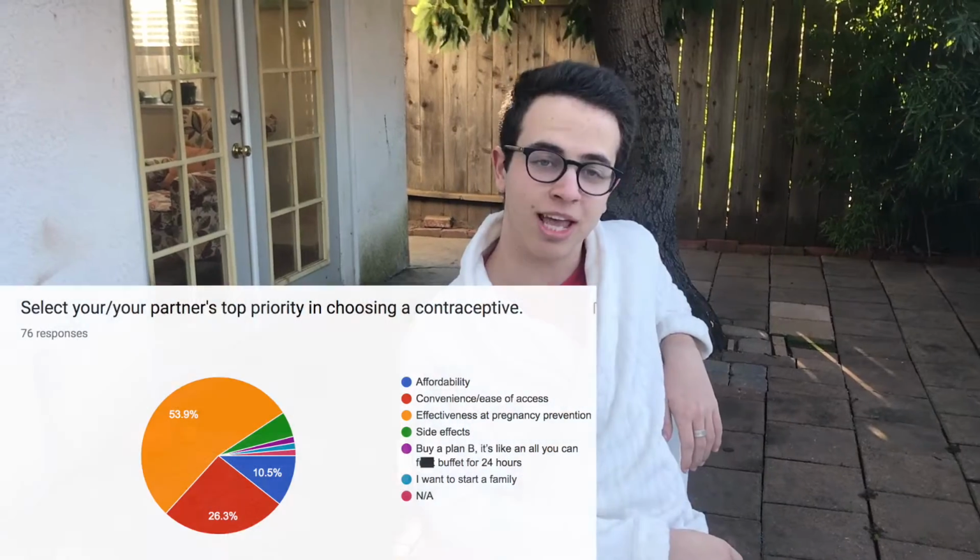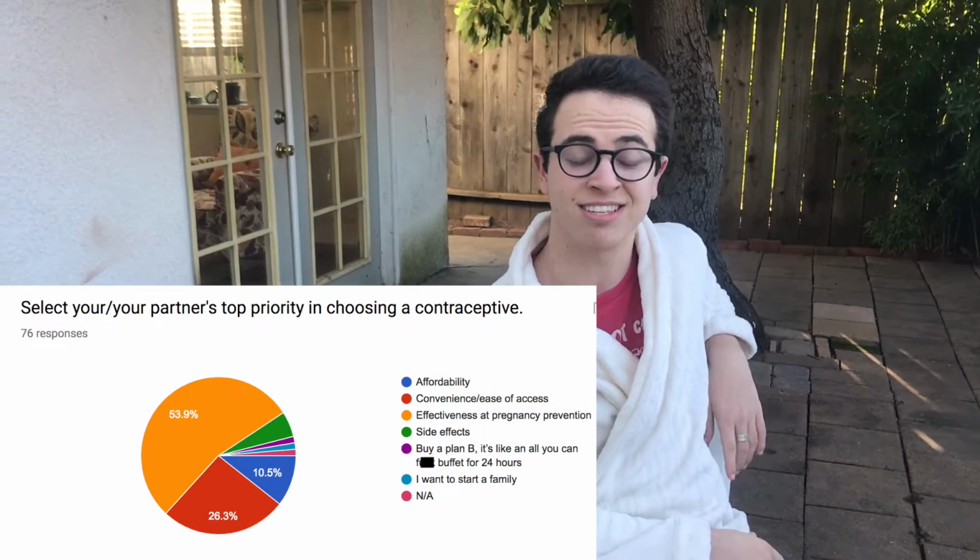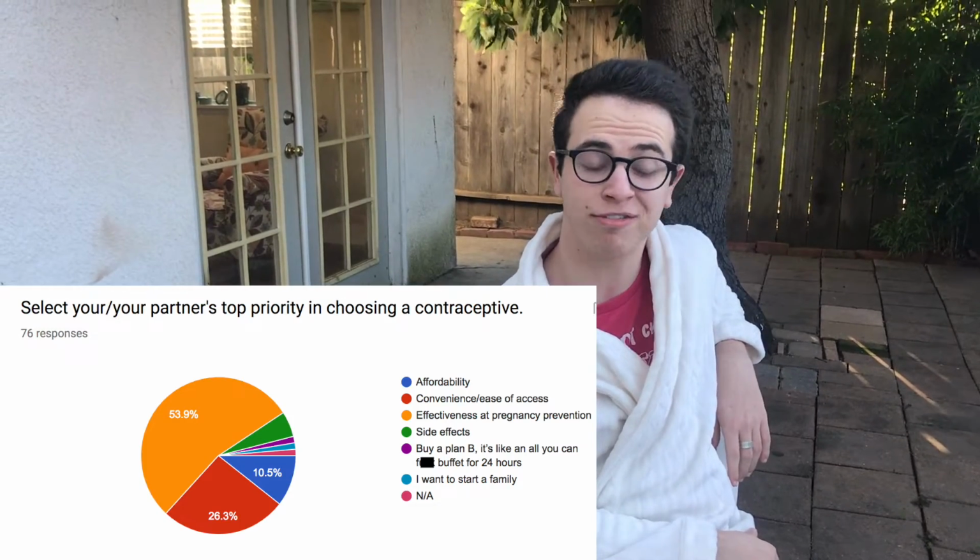So what were the reasons behind choosing these? We have affordability, convenience, effectiveness, and their side effects. The majority of the study, 53.9%, chose contraceptives based on their effectiveness at pregnancy prevention. Interestingly, 1.3% liked using a Plan B since it is an all-you-can buffet for 24 hours. So the question for our study is, what contraceptive is most commonly used by Cal Poly students on campus?